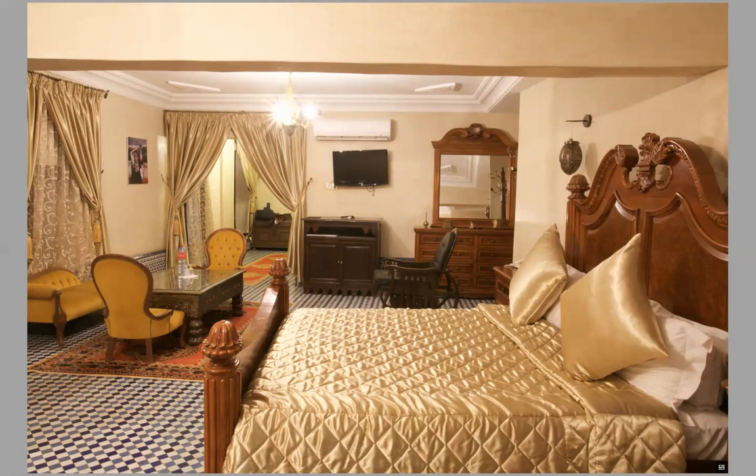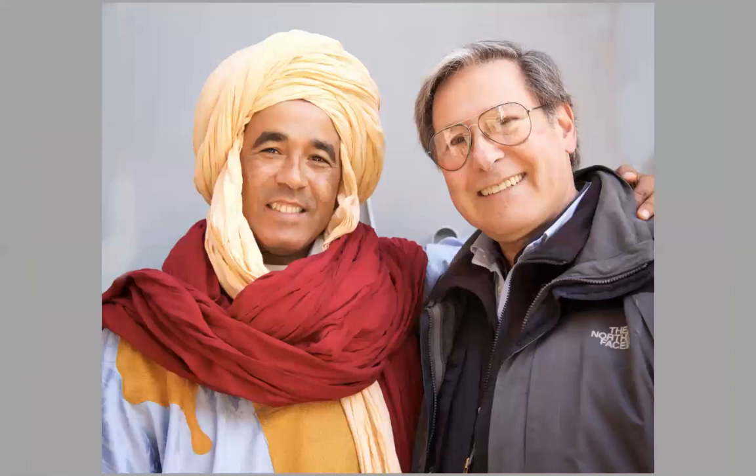One thing I'll never get used to, these little low chairs that you see in Morocco, but that's the way they are. It's been that way for a long time. I have lots of friends in Morocco. This man's name is Taib from the village of Tanarier. I've known him for about 15 years or so.